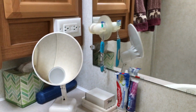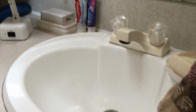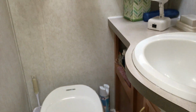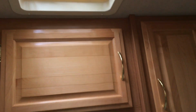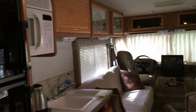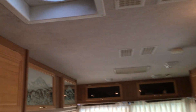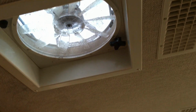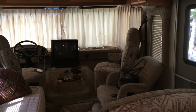And who doesn't go camping with a makeup mirror, 15 times makeup mirror? I don't know how anybody can without it. And up there is a fan. The control panel, because the water has to be dumped as it fills up in the tanks underneath. And there's a fan up here. And it's air conditioned in here also.